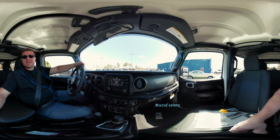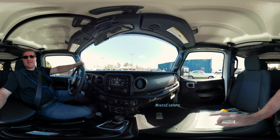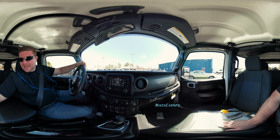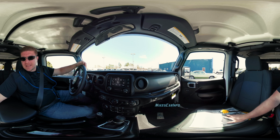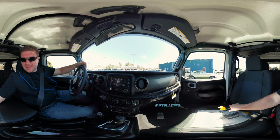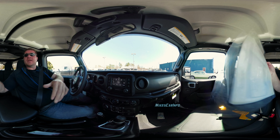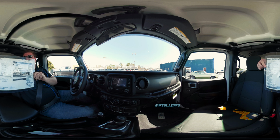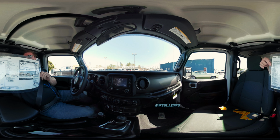Okay, so I'm going to take for a test drive a 2018 Jeep Wrangler Unlimited Sport. So this one has the pretty basic features. Here's the window sticker on the seat. I don't know if you can read that, but I'm going to move it here for a second. You can pause the video and check it out, hopefully.